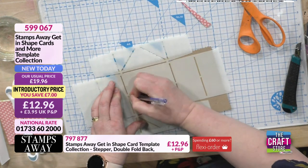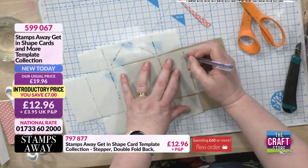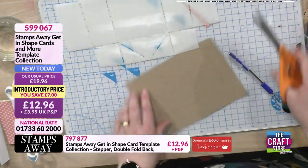Ali just brought in that sidestepper card. Just to let you know, that's in the set at the bottom of your screen, if that's one that you're particularly after. Okay, so I'm just getting some little panels going.